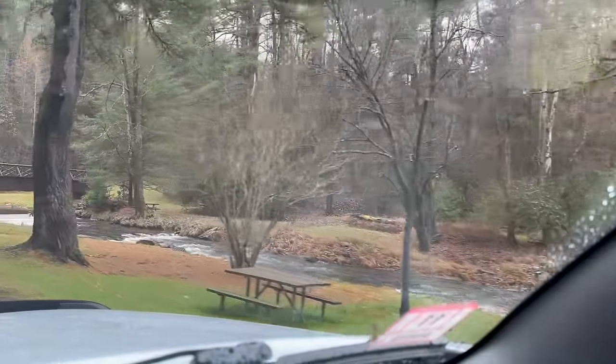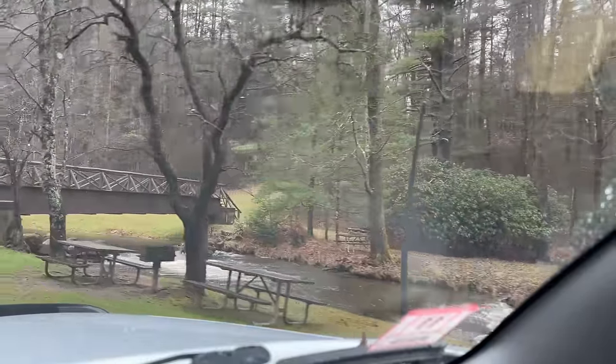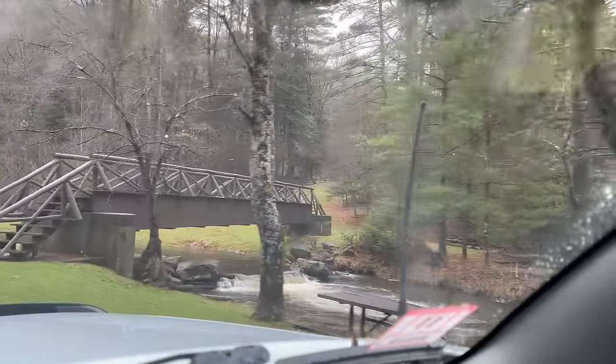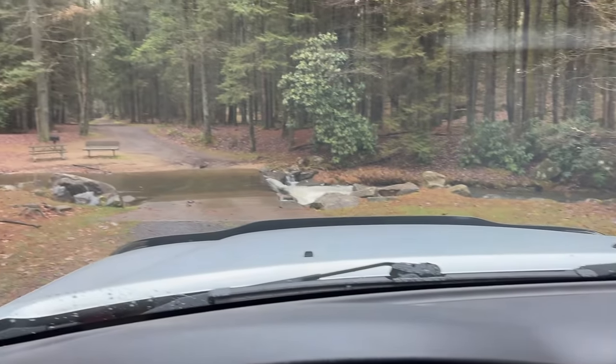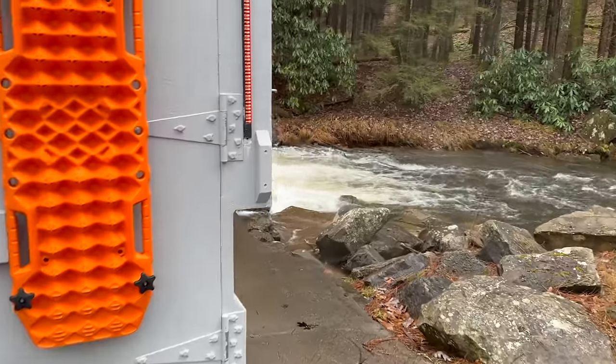Oh, look how pretty that is. Little mini waterfall. Oh man. All right, well, this is begging for me to check it out. I can't pass this up. The road goes right across this little creek. Come on.